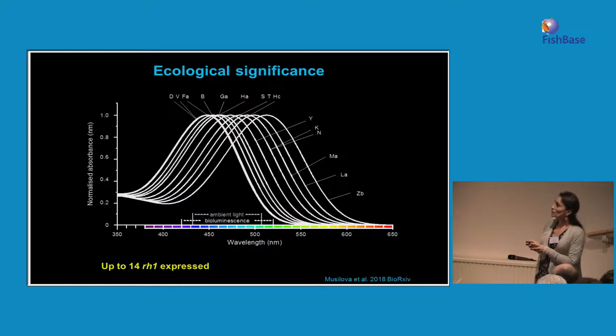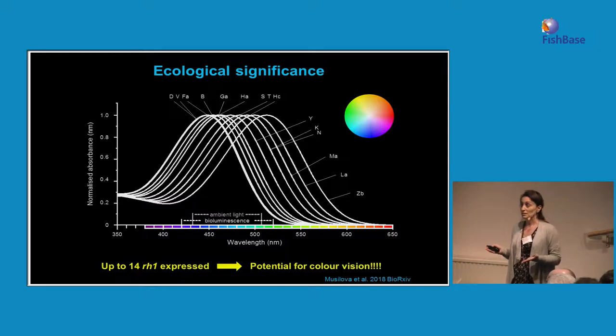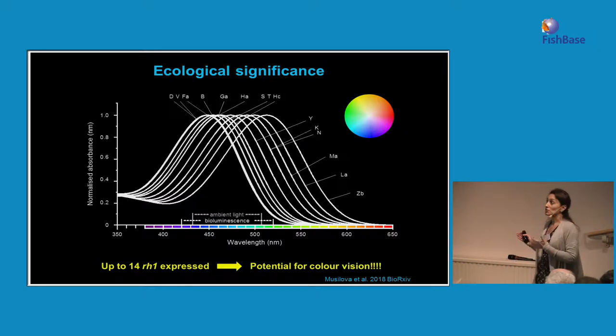When we looked at the spectral sensitivities of those different genes, we can see that they are really spread out along the visible spectrum, and they are covering the bioluminescence emission range and the downwelling light of the deep sea. This means that for the spiny fin, we have 14 rod photoreceptors that are active at the same time and have different spectral sensitivity. So this fish may potentially have the ability to see color.